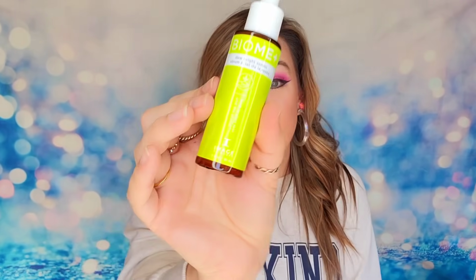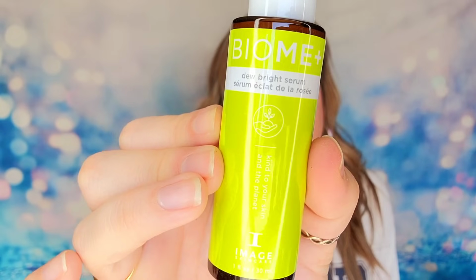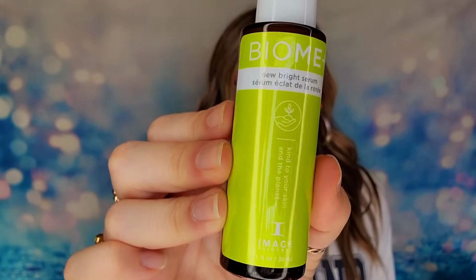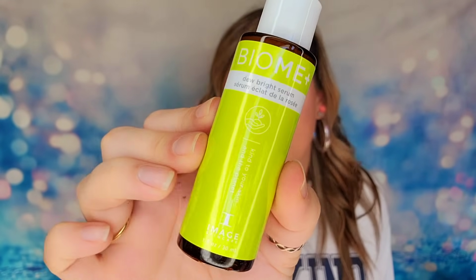I don't think I've tried anything from this brand before, but I do love clean skincare. So I am 100% going to try this. We'll see if it gives me the dewy brightening glow that it says.